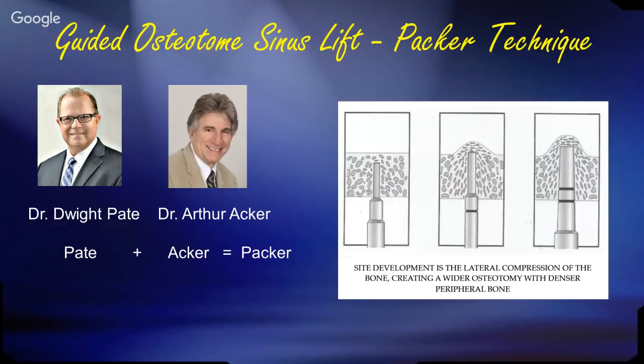Another technique we're doing is something that my colleagues and co-directors for the implant continuum, Dr. Dwight Pate and Dr. Arthur Acker, developed, called the Packer technique. So Pate plus Acker equals Packer.